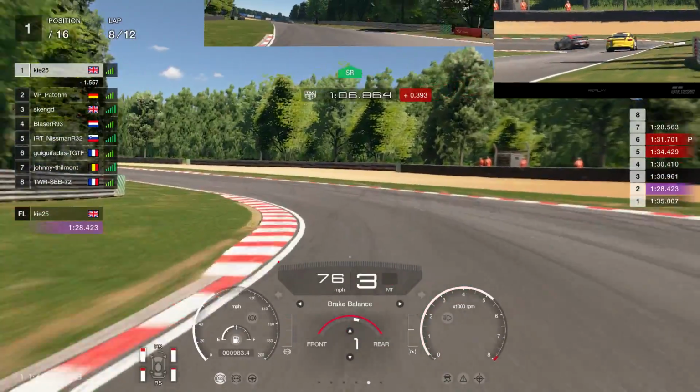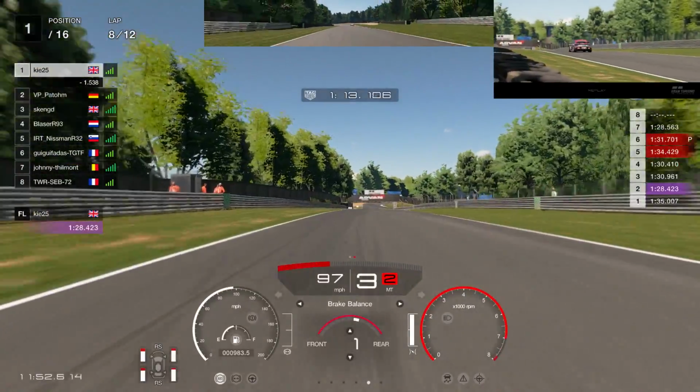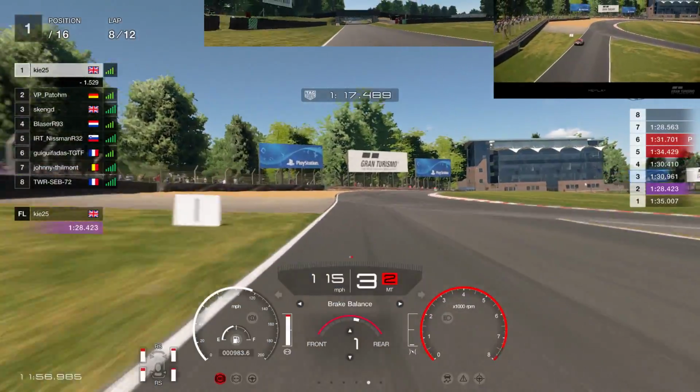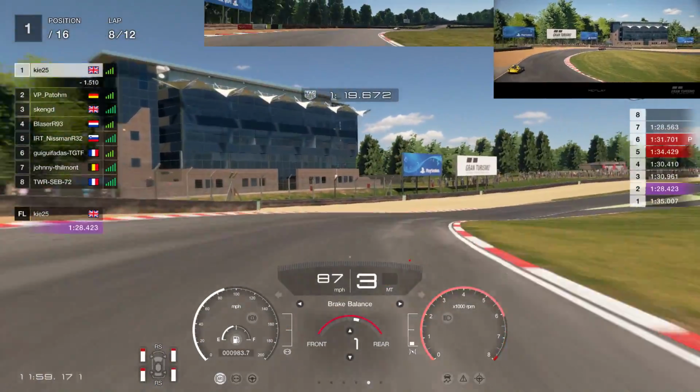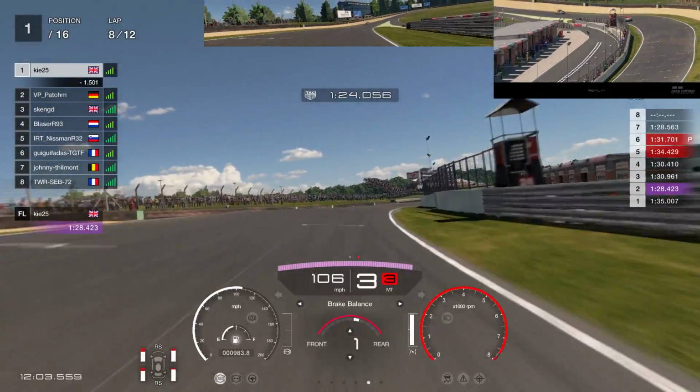You will notice if you ever make a little mistake and slide the rears on the soft tyres, you will find that the life, you can see it go down with the ×4 wear. So that's one thing you really want to avoid doing, is any form of sliding. You can see I'm trying to be really smooth with the inputs, but still driving fairly fast.